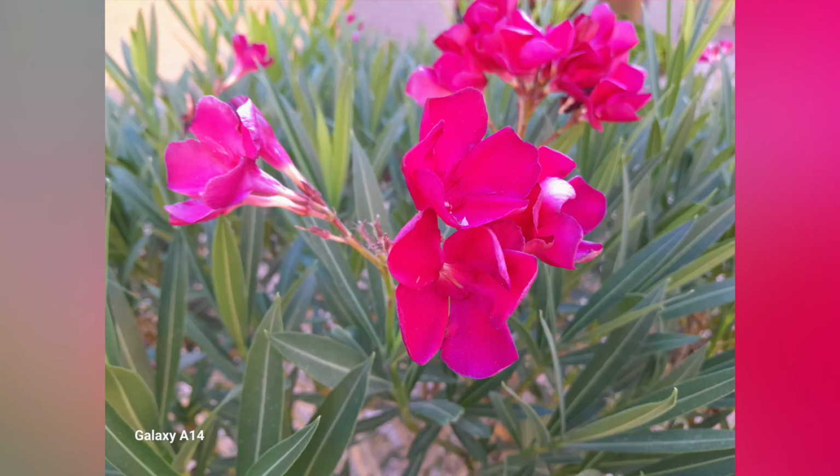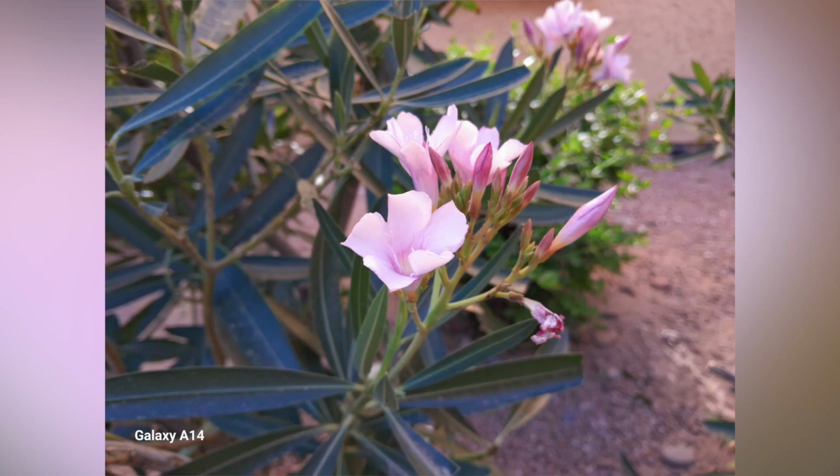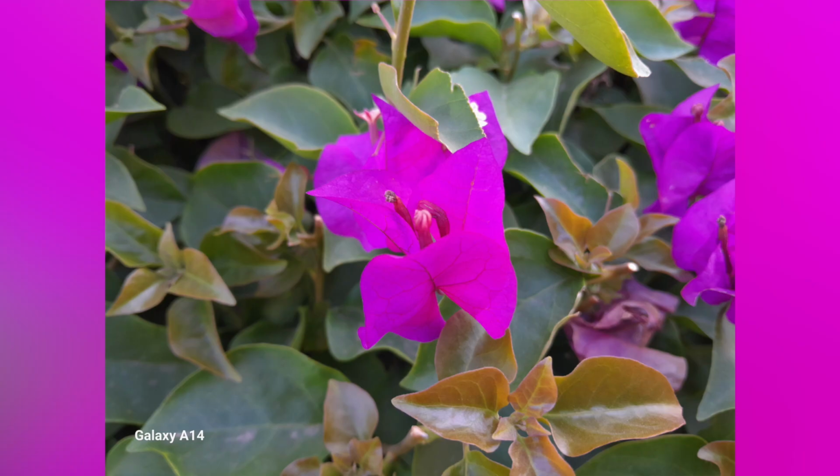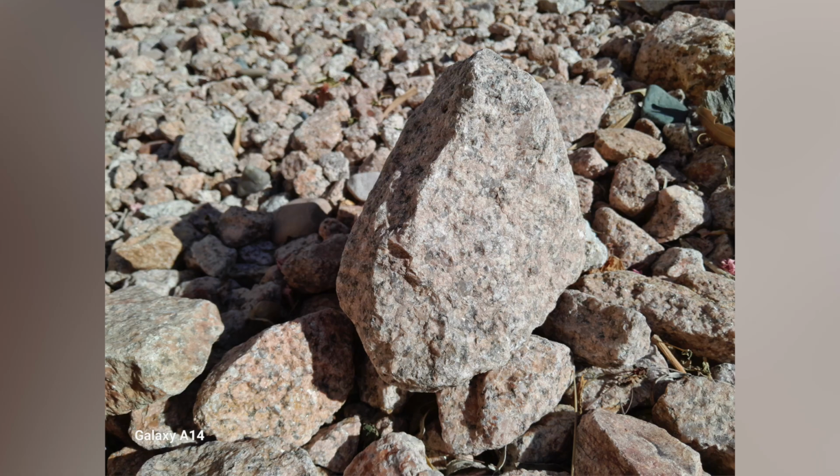But at the same time, it's not like the experience is really going to be that much different at the end of the day, so if you get the A14, it's not like you're going to be missing out on too much. But if it were me, if you're trying to decide between the two, if the camera quality is really important to you, I would personally go with the A24, but at the same time, as you can see here, the photo quality with the A14 is at least pretty good too, so I feel like either camera here will be okay for the average user.